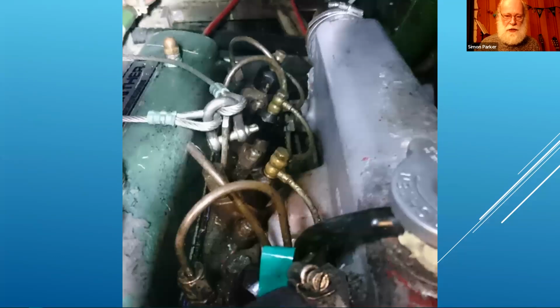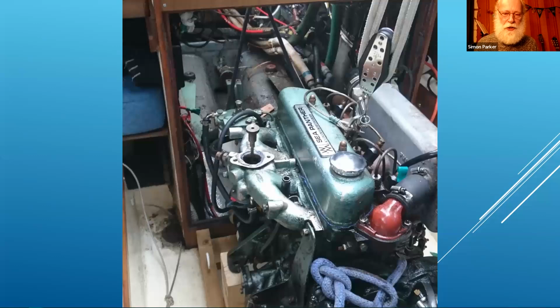So this is what it looked like. There's a lifting eye already on the engine, so I simply had to shackle the tackle onto that. The engine has to slide forward, out of the engine bay into the cockpit, into the saloon, which is a really tricky manoeuvre. It's very heavy, and the bridge deck is right over the top of it.